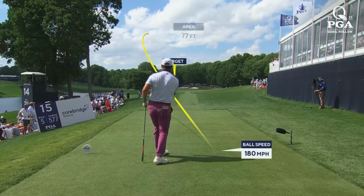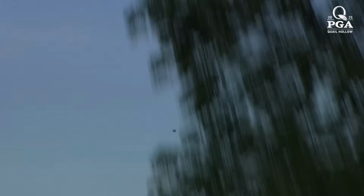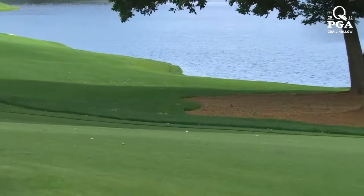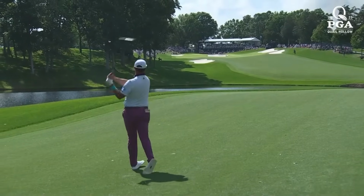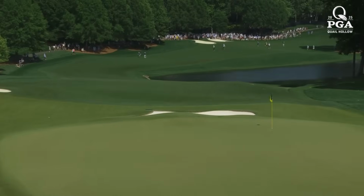Gary Christian down there for us on course. Well, it's a beefy left to right wind. If you do lose one right, it will keep going. He didn't lose anything there. Jon Rahm second at 15. So you've got to take it right down that left side. I think that one's drifting on the wind as well. If you get it at least pin high.